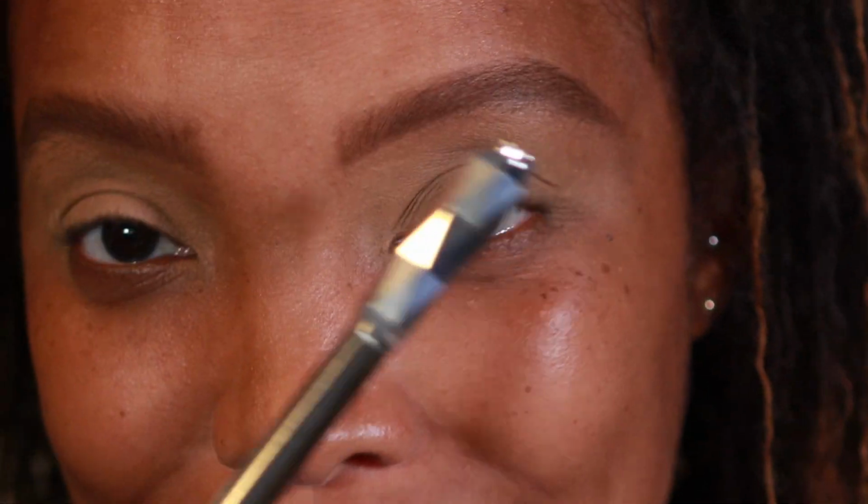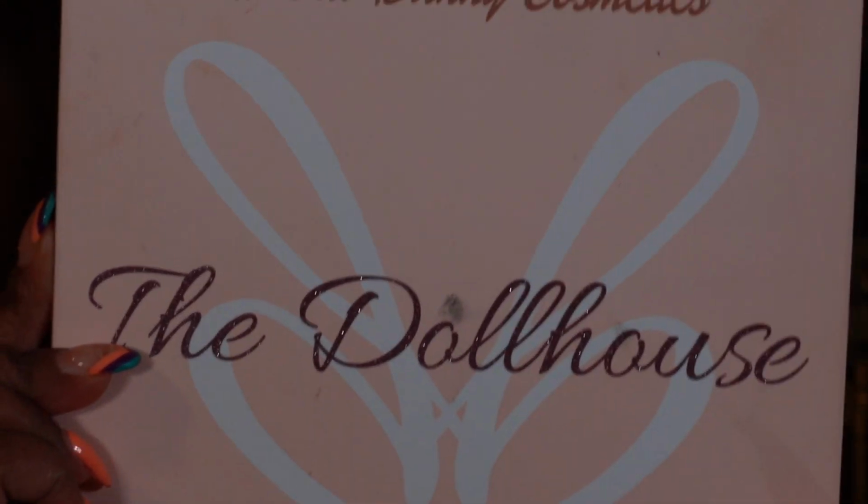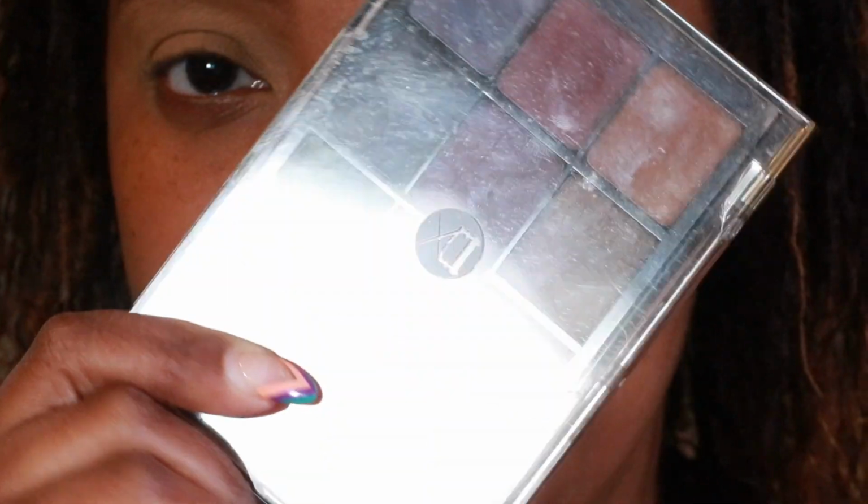I'm going to try to do a lot of looks, so I don't want to talk too much. I have my eyebrows filled in using my Goof Proof Pencil, shade 3.75 as always. Then I took my Urban Decay Primer Potion in the shade Caffeine. Since this is an all shimmer palette, for my mattes, once again, I'm jumping in with the Blends Bunny Cosmetics Dollhouse palette, and I might also jump in with my Viseart Dark Mattes palette as well, because it has a few different shades. But let's go ahead and get started.